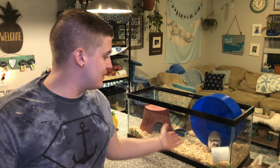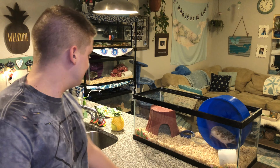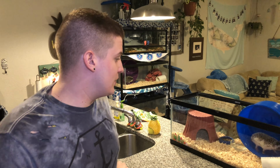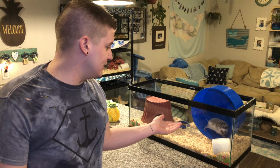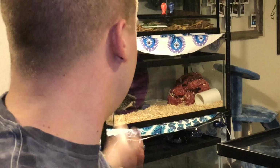Hey guys, today we're going to talk about setting up a hedgehog's tank and the basic care and needs for them. And then we're also going to talk about what goes into bathing these little guys. We have two hedgehogs, one Mable, who you can see here, who is running on her wheel, and then we have Ruby over there. They're both African pygmy hedgehogs.